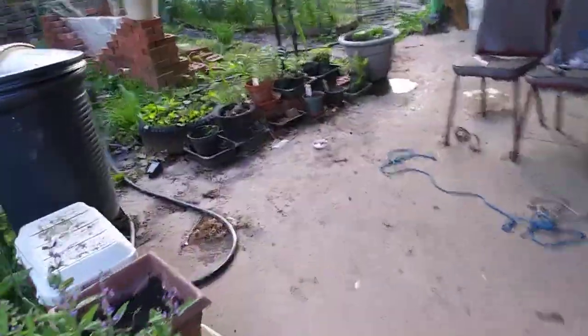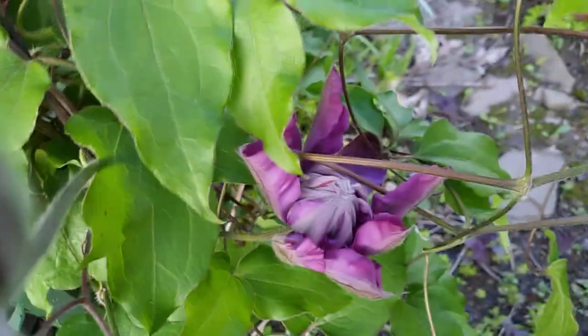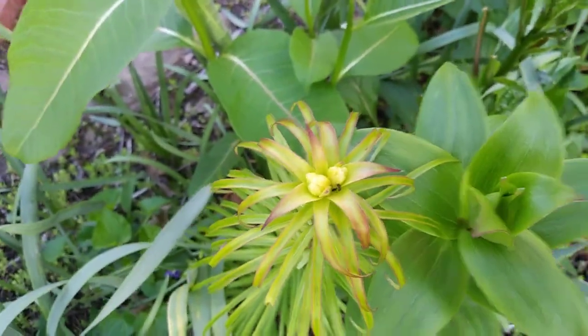I also took, oh look. So not only is the sage blooming, but this is starting to as well. There's a stick in the way. That's the most open one. Of course, it's like right behind my compost. And then the echinacea, or coneflower, is also budding up, as are the earlier of these lilies, but those end up being pretty big lilies, so those have got a while to go yet.